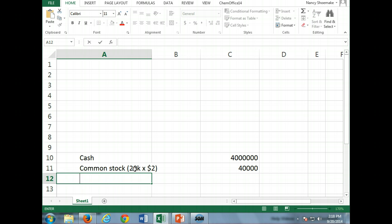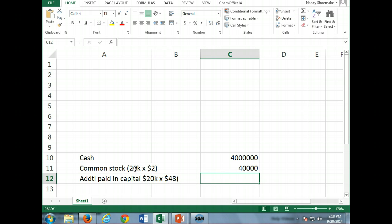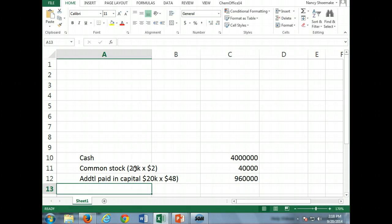So the 20,000 shares times 48 bucks a share is going to paid-in capital, isn't it? And that's 480,000 and 480,000 is 960,000. So those are the things we just know we're paying for this company. Now, what's next?